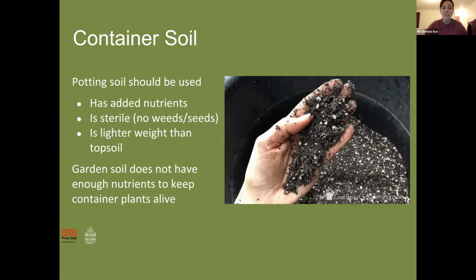So garden soil itself just doesn't quite have enough nutrients to keep your container plant alive. And if you have container soil and you've used it this season, next season, you probably need new container soil. Now, some of us fudge this and just replenish, maybe dump half of it out and keep half of it in. We've all done it. But it's recommended really that you entirely replace it.